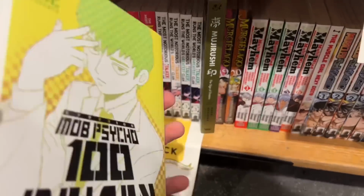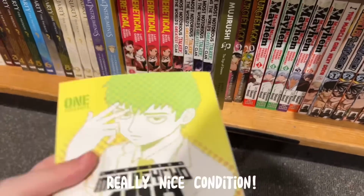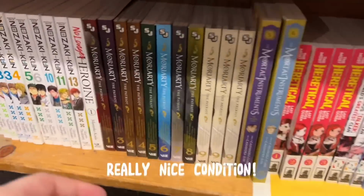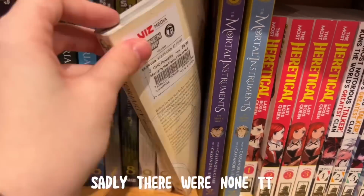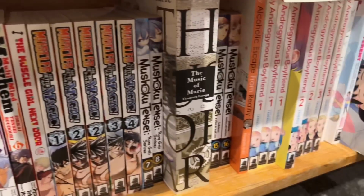After that, I went through the Mob Psycho manga trying to find a used volume, and I found a discounted volume of Mob Psycho 100, and it was the Reigen volume. I also went through their Moriarty the Patriot section, but sadly, there was no discounted manga.